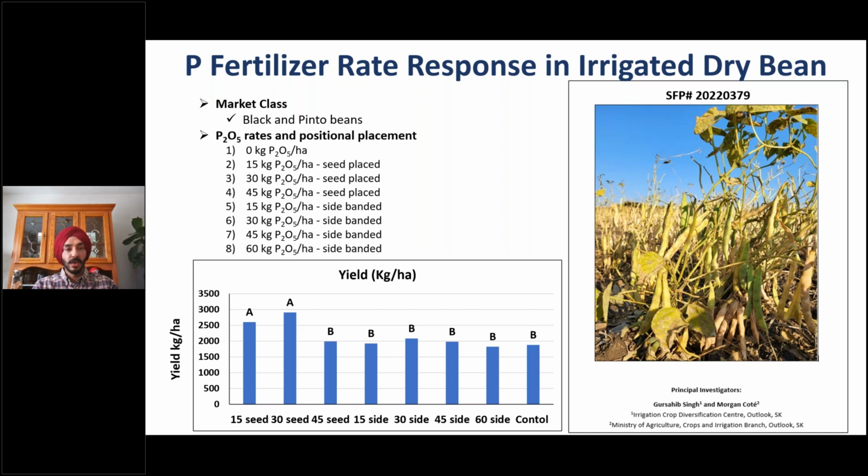For this one, we are looking at the phosphorus fertilizer rate for irrigated dry beans. We are looking at 2 market classes. Learned from the previous project, I thought it's better to include 2 dry bean classes rather than just focusing on 1. So we have 2 dry bean classes, black beans and pinto beans.